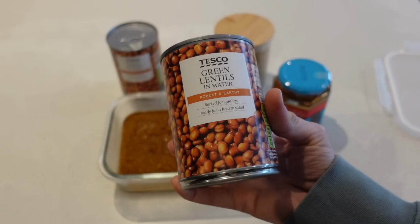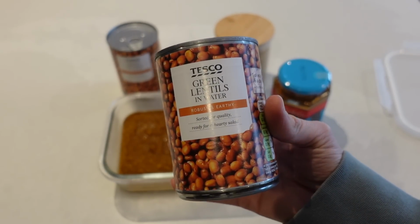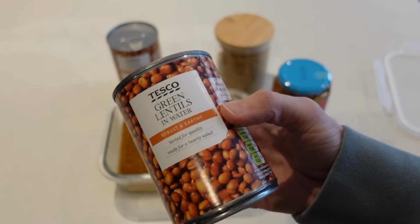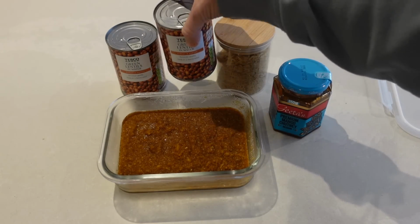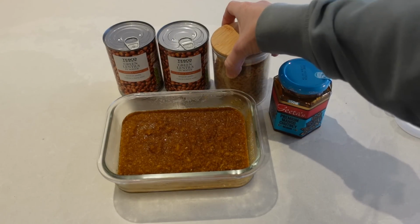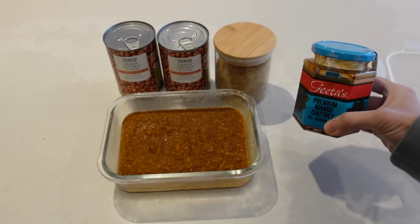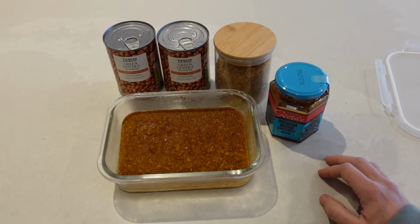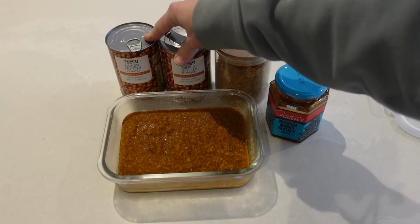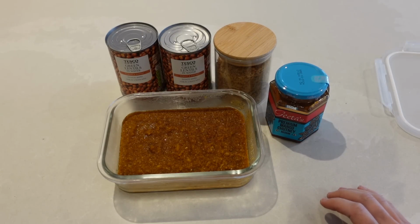So what I've got here is just 2 lots of green lentils in water. You can buy the dried lentils and soak them for a little bit before making this meal, but these work just as well and they're very quick, so you don't have to do any soaking. Then I've got some brown rice that I had in my cupboard, and some mango chutney which I had in my cupboard too. In this meal I'm using loads of ingredients that I've already got at home, so really I only had to buy 2 tins of lentils, which really helps keep the cost down of our food shop.